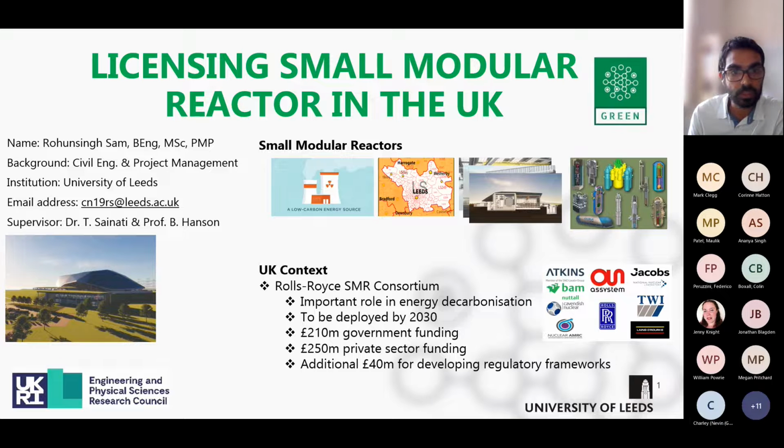Yeah. It has strong support from the government and the private sector. But in parallel, we also notice that a significant sum of money is being invested in the development of regulatory frameworks for the SMRs. Let's have a look why.